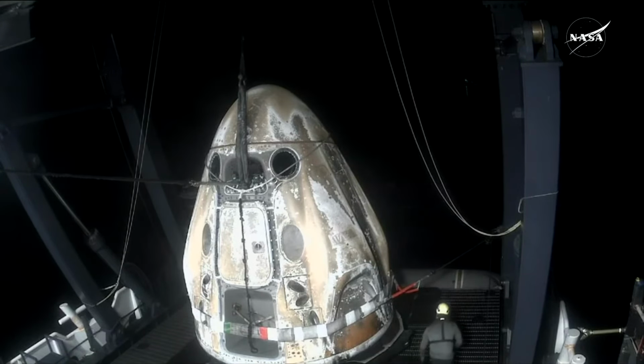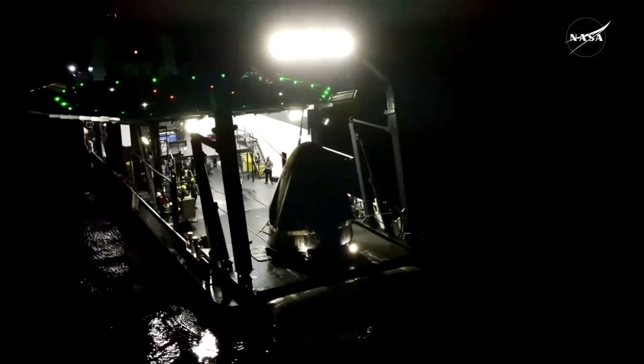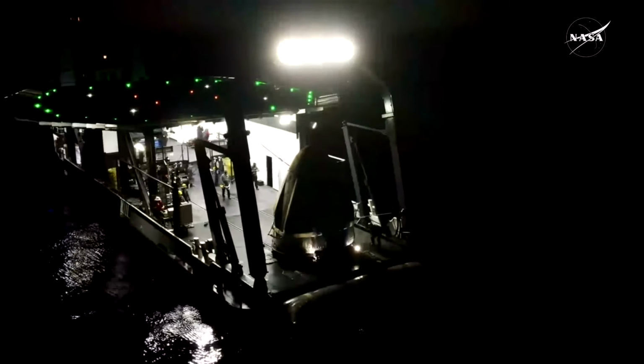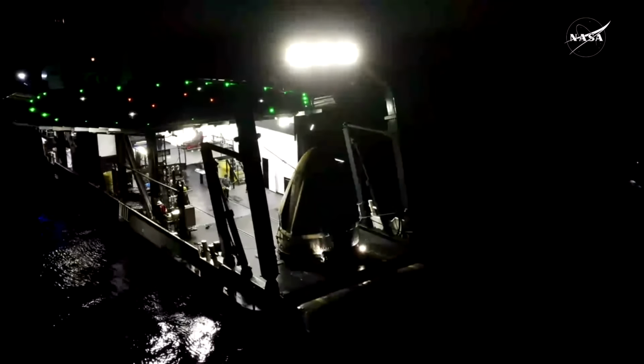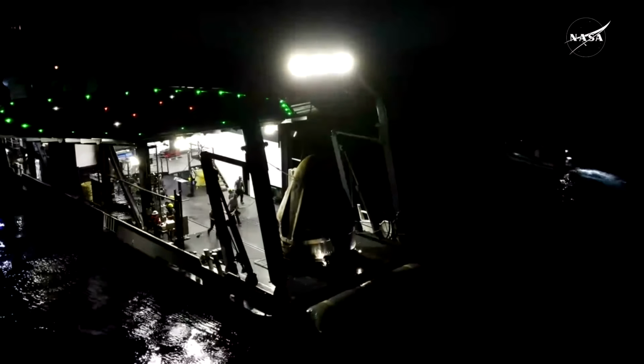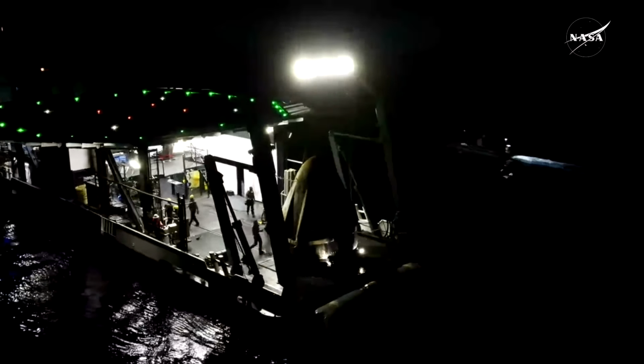And we are really starting to see that toasted marshmallow effect because of re-entering into the Earth's atmosphere there. And then we did see a view of the side hatch. We'll continue to see that come into more view, especially as the Dragon is translated a little bit closer.